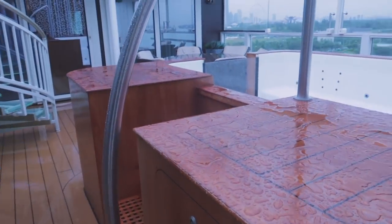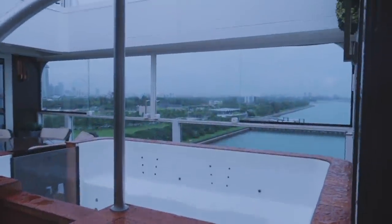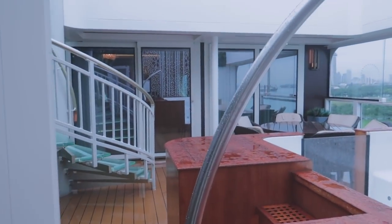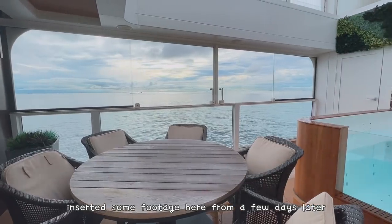And then on this side there is a shower. And over here, you open this. It is the jacuzzi. Oh my god, it's raining right now, so I think I'm not gonna go outside, but really nice scenery. And then that's the stairs to go to the upper deck, which I will show you guys when it stops raining.